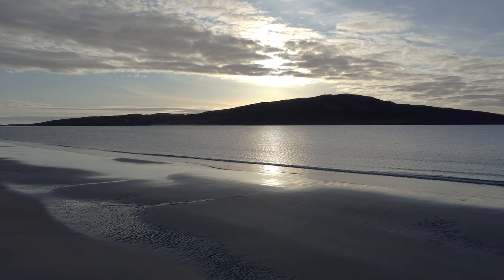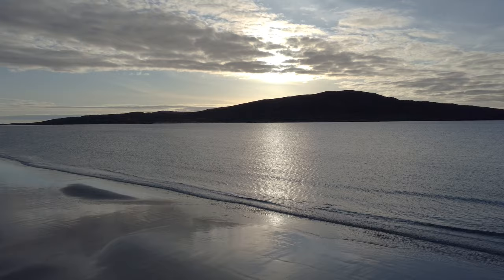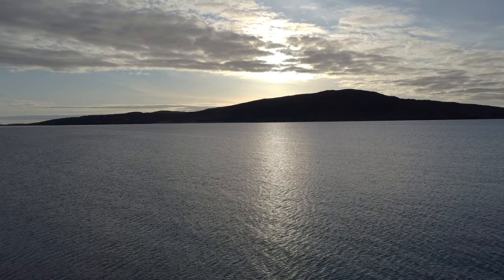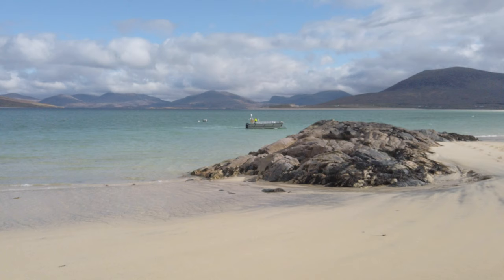If you've ever been to the beach at Luskintyre, or even seen a photograph taken from the beach, then you will have seen the island of Taransay. Lying just off the coast, about a mile and a half from the shoreline, the island is the largest uninhabited island in Scotland. It's been uninhabited since 1974, and until today, it's not been possible for paid visitors to go and visit the island.